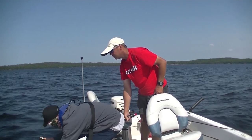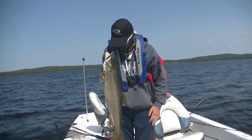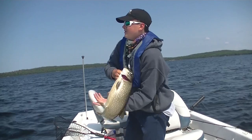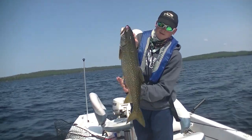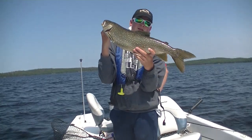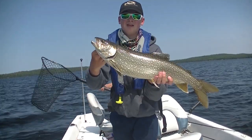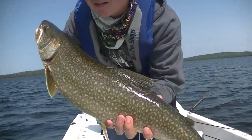You want a picture of that guy, too? Yeah, you gotta get a picture of that guy. Here's your iPhone. Big one down there. There's the fish. All right, here, you turn around. Stocked fish. Pretty sure it's stocked. It's got a cut fin, kind of. Nice fish. Sweet. Get a close-up of this fish real quick. Alright, let's let him go.